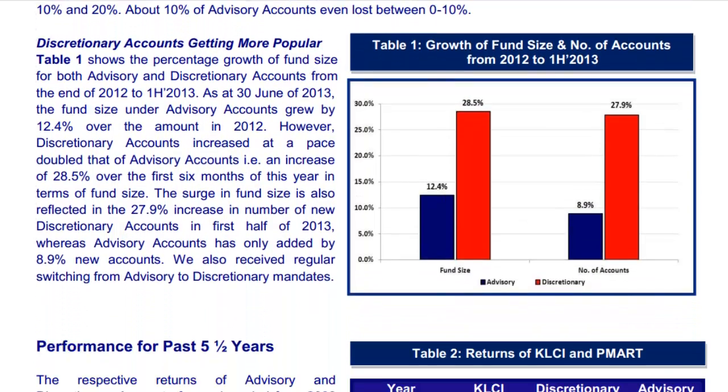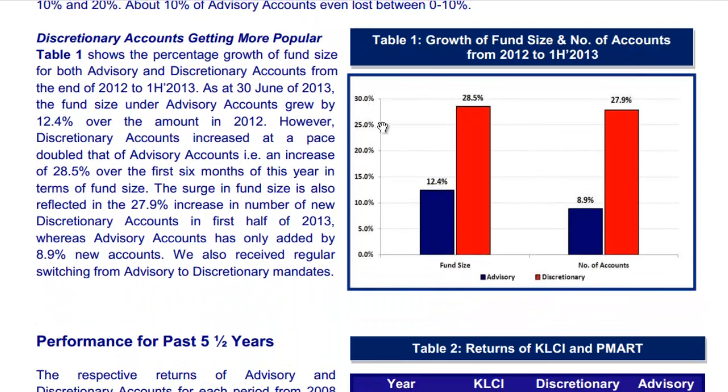Now, there's this statement about the growth of discretionary accounts. Discretionary accounts are getting more popular because more and more retail investors are putting their trust in the fund manager to invest and maximize their mandatory retirement money. So as you can see, there's growth in the discretionary accounts compared to advisory accounts.